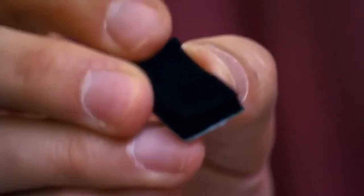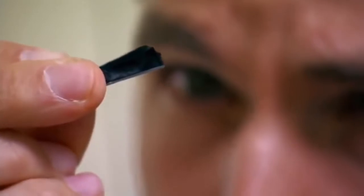Hold on 1 second, I'm gonna count them. Actually, I shouldn't be touching these. Scientists don't yet know if they're toxic.